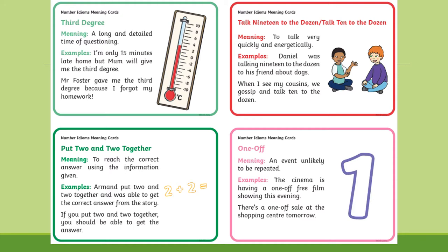Part 2. Put two and two together, meaning to reach the correct answer using the information given. Armand put two and two together and was able to get the correct answer from the story.